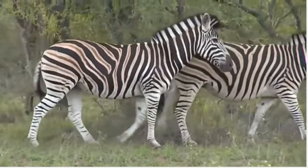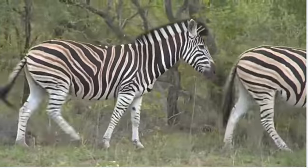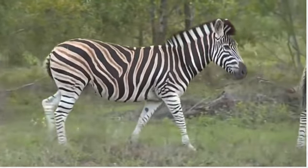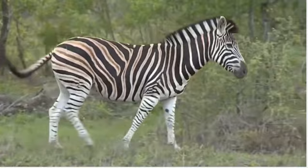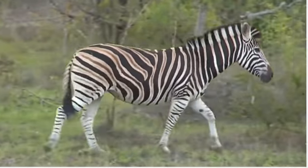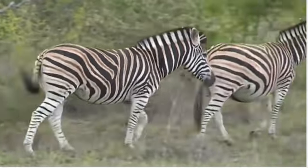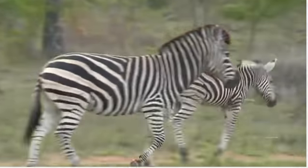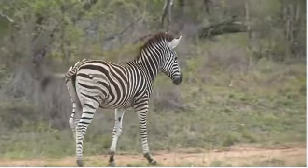And of course with these zebra, the Burchell's zebra, the striping goes all the way down to the foot and all the way underneath the belly. You get another species of zebra, the mountain zebra, or the Hartmann's zebra in Namibia, where the belly is stripeless, so the belly will be white, and the legs will also sometimes not be striped all the way down to the foot. So those are some of the visual differences.